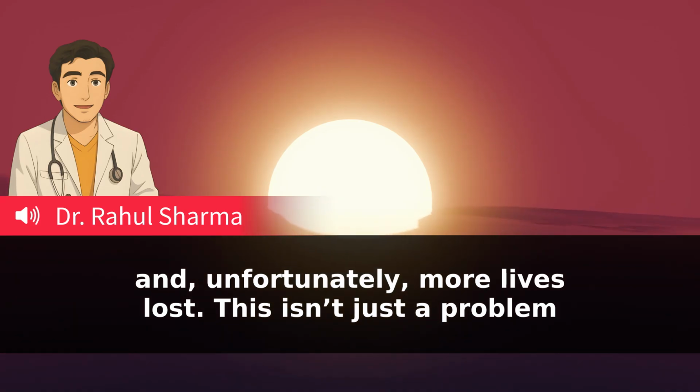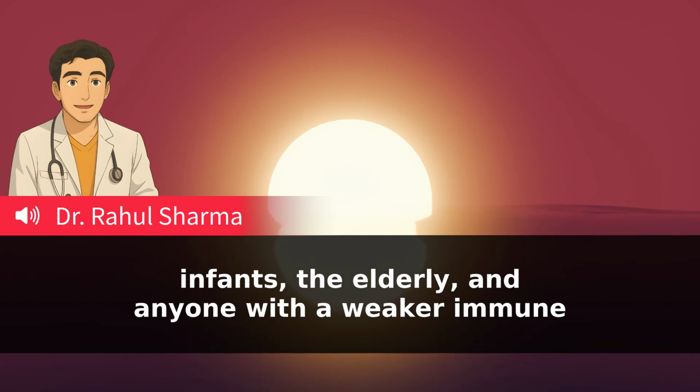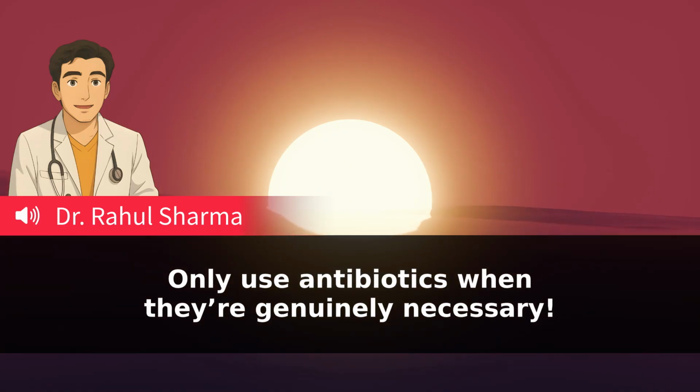This isn't just a problem for some people, it puts everyone at risk, especially infants, the elderly, and anyone with a weaker immune system. The best way to protect yourself and your community: only use antibiotics when they're genuinely necessary.